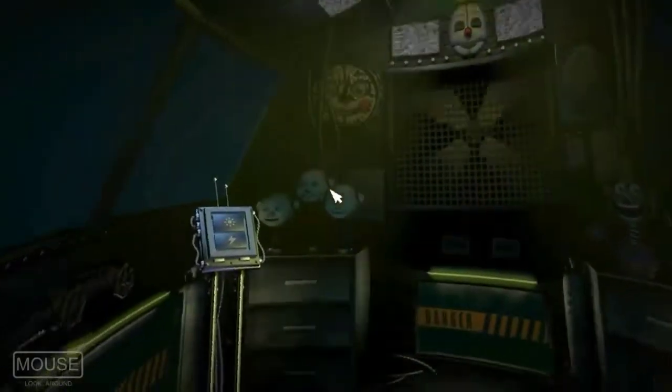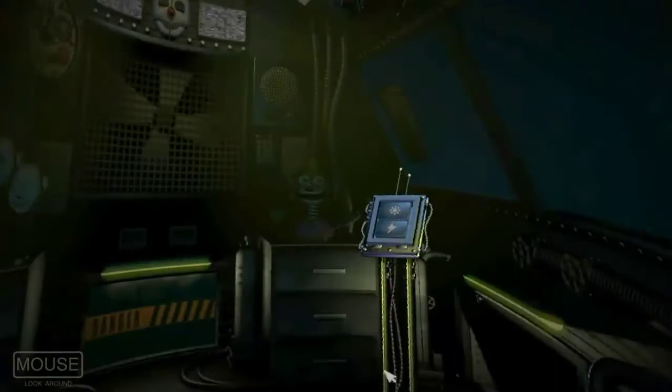Motion trigger. Circus gallery vent. Funtime Auditorium maintenance vent opened.